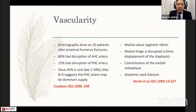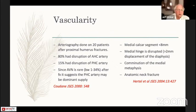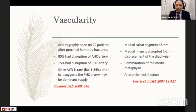If we talk about vascularity of the proximal humerus, it is considered that the main blood supply of the humeral head comes from the posterior humeral circumflex artery. And Hertel defined that the medial calcar is a very important part that we need to pay attention to. If we have a fracture of the medial calcar or comminution of the metaphysis, there is a high chance of AVN of the proximal humerus.